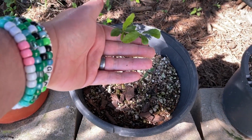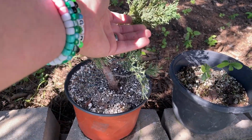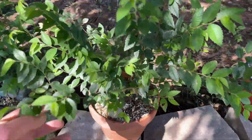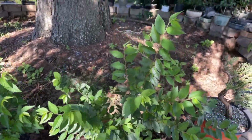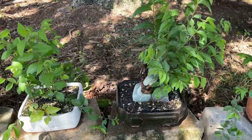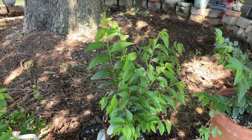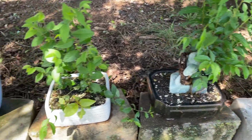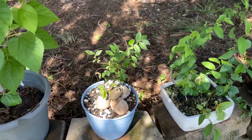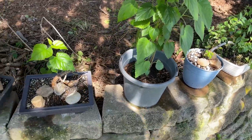A little sawtooth oak that's doing okay. My juniper from nursery stock, looking pretty good still. Chinese elm that needs a large haircut. My Chinese elm root over statue is looking pretty great. Lots of growth on this one. Have to trim that soon. 3 little Chinese elms that are doing well. Another Chinese elm, mulberry. That one's doing pretty well.